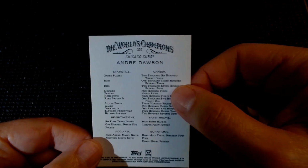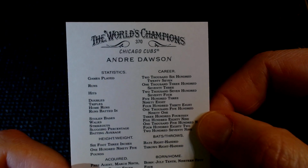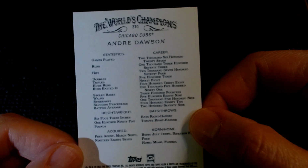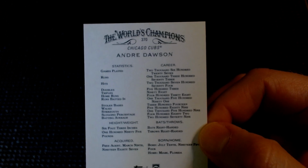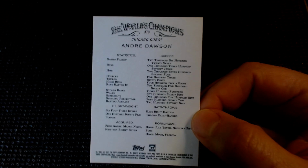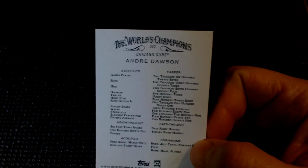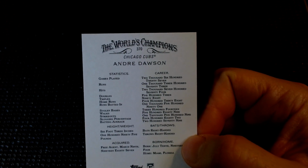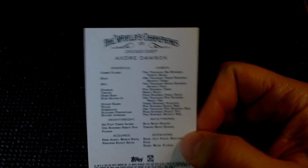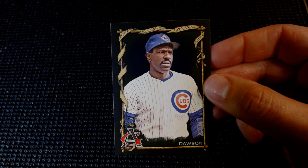Anyways, Allen & Ginter X, so 370, anything above 300 is a short print. I'm calling anything above 351 a high number short print, because normally you couldn't get that in Allen & Ginter unless it was a rip card mini, which they still do. And in regular Allen & Ginter, as you've seen if you watch my other videos, I did get a 370 super short print mini Andre Dawson, which is a different image than this. It's of him running after batting, but that is a rip card exclusive.